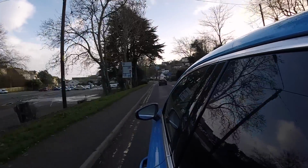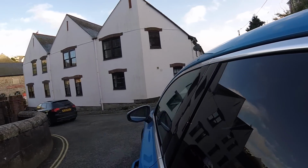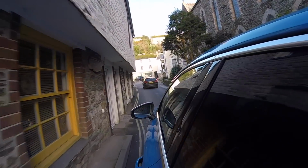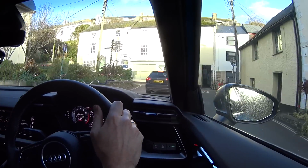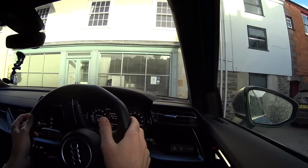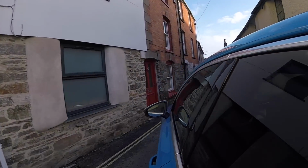But let's take it to some of the more tight, twisty bits of Mevagissey. This is where it starts to get interesting, and people who aren't used to the road start to have a bit of a baby. Luckily, or interestingly, we've actually got an A3 in front of us. A bird's eye view of just how useful it is to come here and have a slightly smaller car.